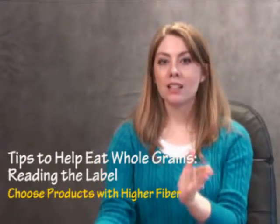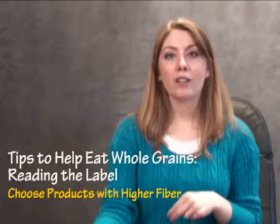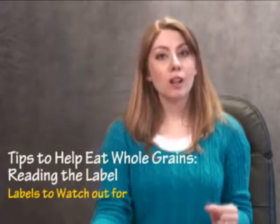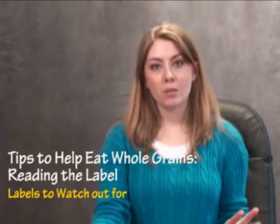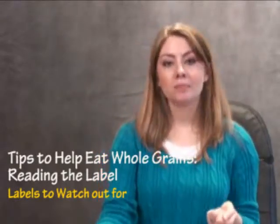And then also, like I said, fiber is a really good clue as well. So choose products that have higher fiber because you're more likely to have more whole grain. And then labels to watch out for. Now, if you go to the bread aisle, there are so many different types of bread with all kinds of different labels and things on the outside of the packaging.